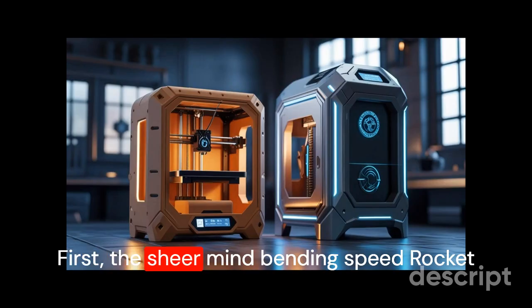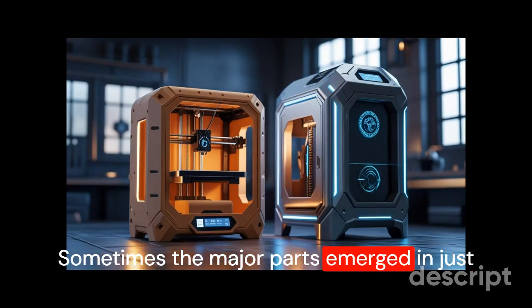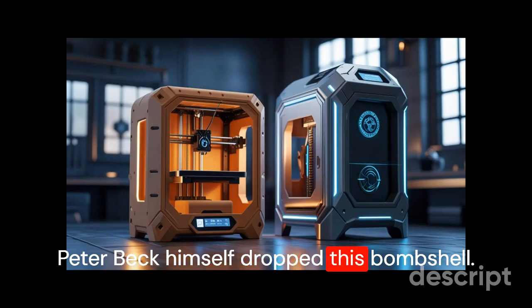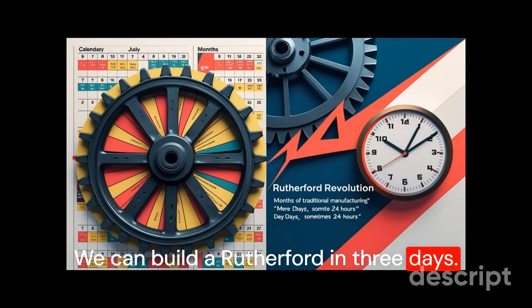First, the sheer mind-bending speed. Rocket Lab could materialize these incredibly intricate engine components in mere days. Sometimes the major parts emerged in just 24 hours. Stack that against the agonizing months of traditional manufacturing. Peter Beck himself dropped this bombshell. Typically, a rocket engine takes months. We can build a Rutherford in 3 days.